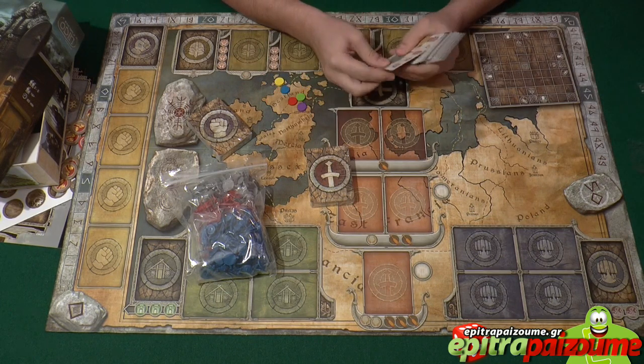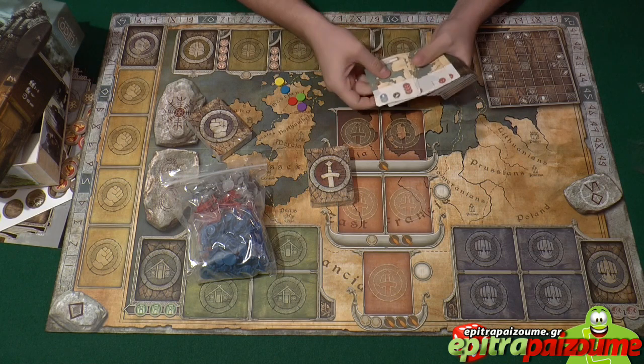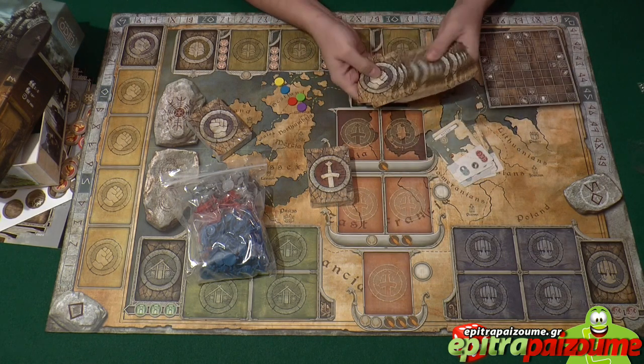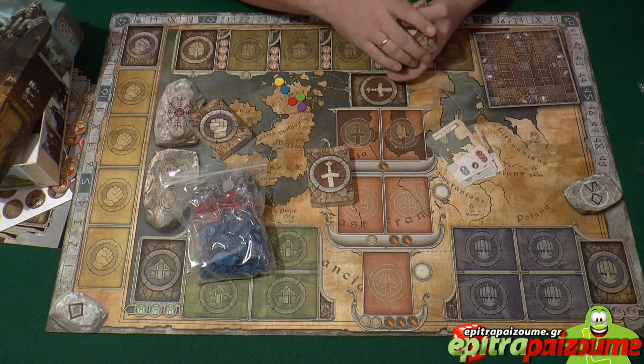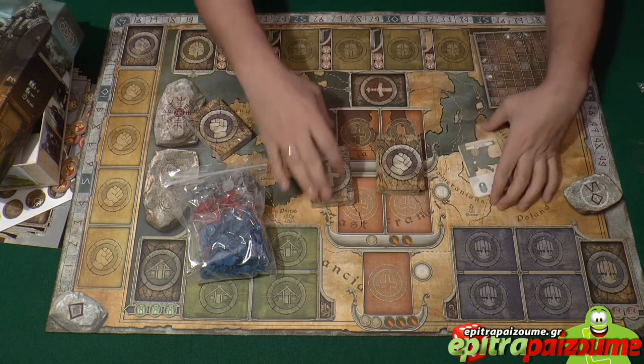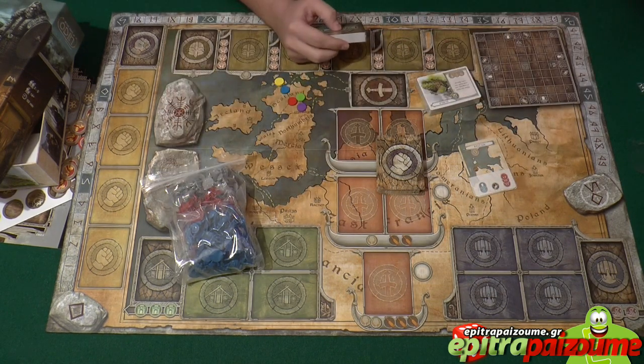And the quality again is very good. Let's get some cards out. These are the action cards. I'm going to explain how the game is played. These are the raids. Let me zoom in a bit.